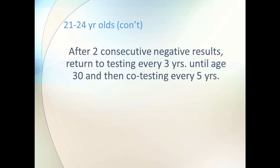In terms of follow-up, after 2 consecutive negative results, meaning every 12 months, at that point this patient would return to testing every 3 years until they turn 30, and then they go to the 5-year.